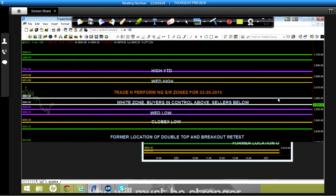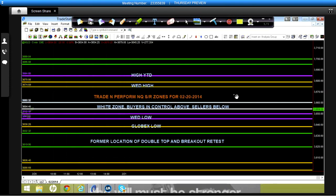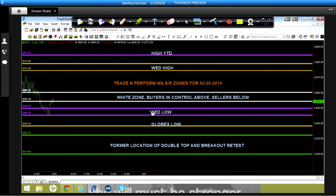Okay, on NQ, the key ranges have been 30-point ranges, right? So counter rotations have to have a minimum, at least in this environment that we're experiencing right now, of 15 points. This white zone is critical, and I believe, based on where we're looking at the open, 36.53 and 3/4. This puts us right below the white zone. Again, it's important for us to get above the white zone. I would really like to think we're going to get rejection out of it.